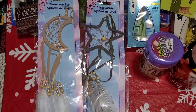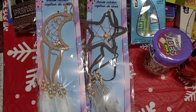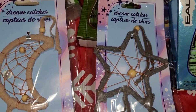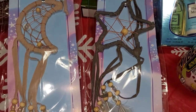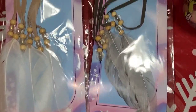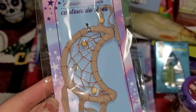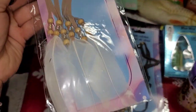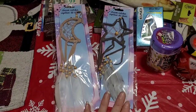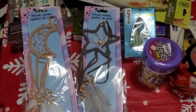Two of the other things that I found were these dream catchers. You guys, how adorable are these? So I did get the moon and star. If you want an up close look here, I'll just kind of zoom down for you. I love everything Dreamcatcher, and the fact that they're a buck a piece, and I mean, just this packaging alone, I love the colors and the stars. It just makes you want to buy it. And I do believe this is a Greenbrier International product as well. But you guys, they're so cute. A moon and stars. Had to pick them up.